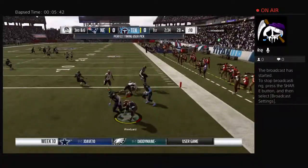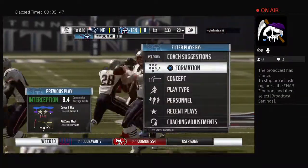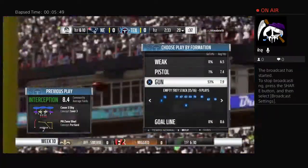Give me the pick. And it'll be intercepted. Picked off by Wesley Woodyard. They were ball hawks last week. They had a trio of interceptions.